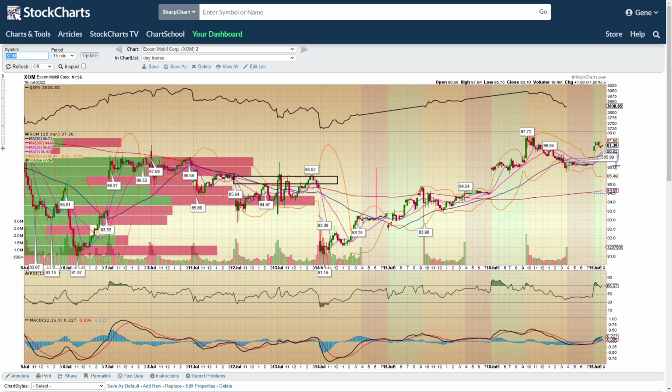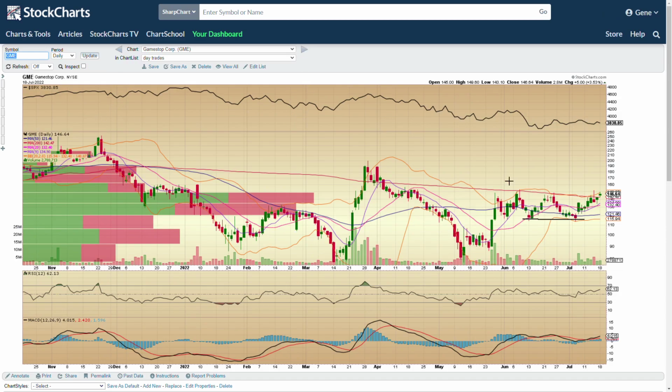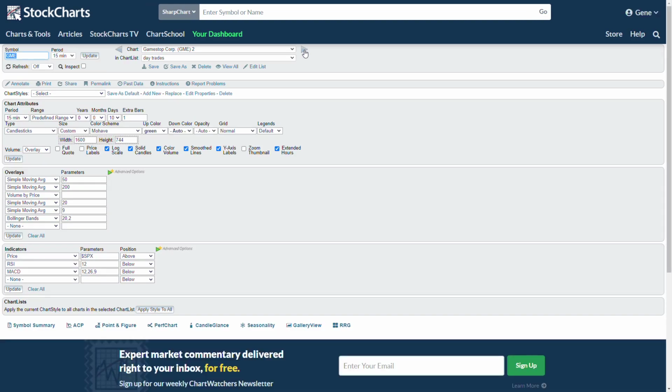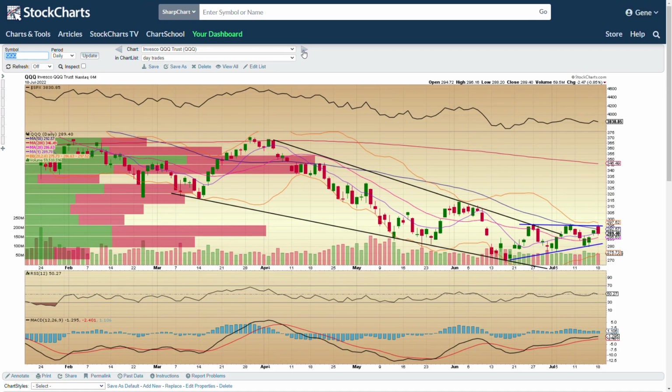So you got ExxonMobil here. ExxonMobil's up this morning. I'm not sure why. I see it on the scanner. GME finally broke above that 200. That one's worth watching. You can see here, this is breaking above the 200 right here, and pushed yesterday. Had a decent day. Didn't get all dragged down with the market.